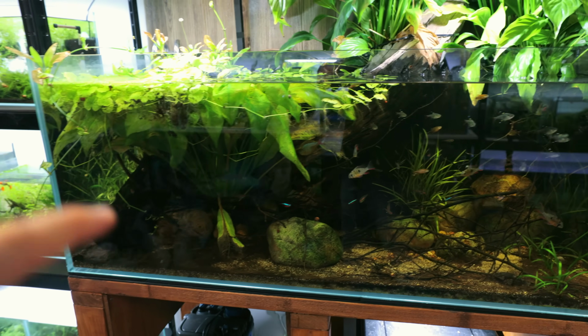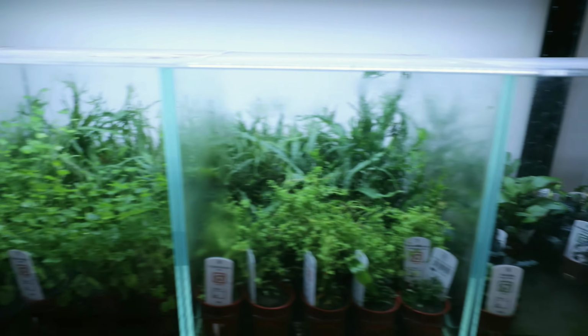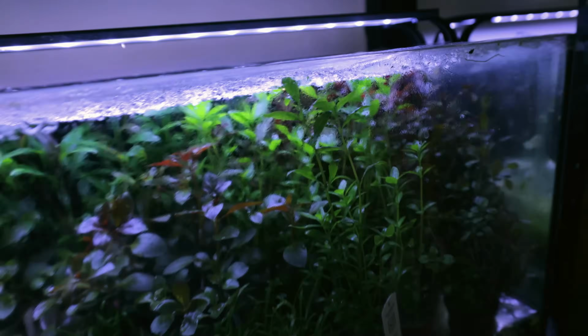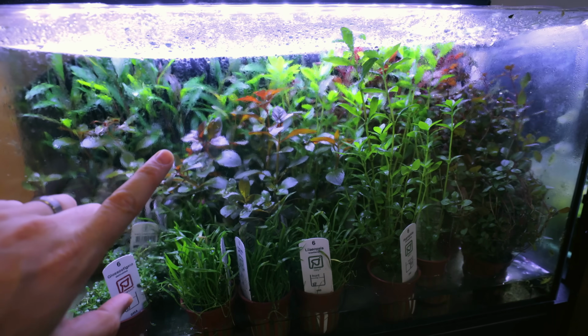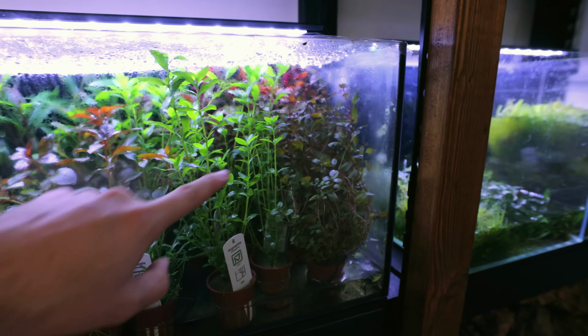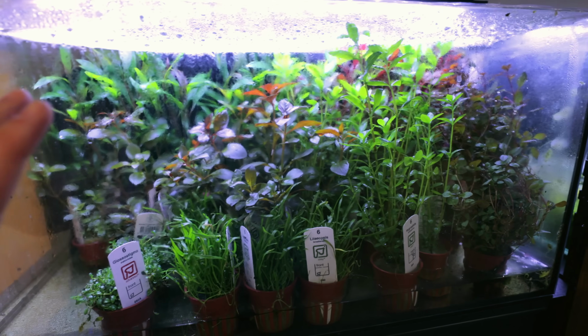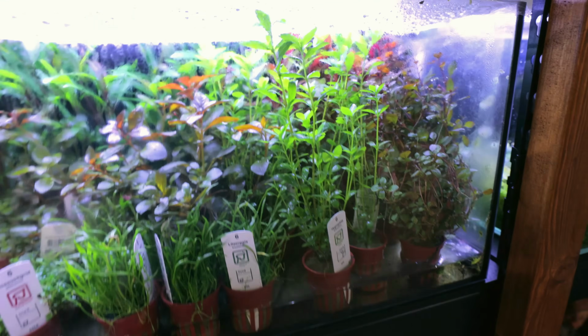I'm also going to be going for some really cool plants as well. So down here, some of them are here. We've got so many. But what I actually ordered this time is a lot of the bigger leafed Ludwigias you can see here. So like Grandulosa, we've got Super Red, we've got lots of different mixes of them, and I think that's going to go so well in that background area. Massively, massively stem heavy.